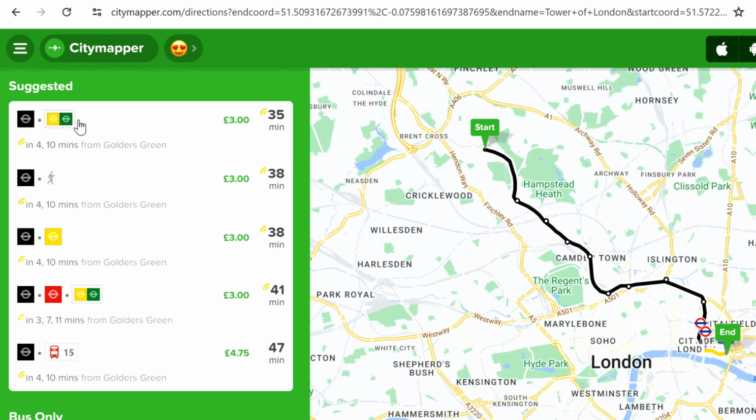That's the Northern Line, and it's color-coded with a black line. Okay, so this shows it will take 35 minutes, cost £3 since it's off-peak when I'm doing this, and I will need to change to either the yellow Circle Line or the green District Line. The second choice is to just take one train, the Northern Line, and then walk, and that will take 38 minutes to reach my destination. And there are other choices as well, which involve more trains and will take more time.